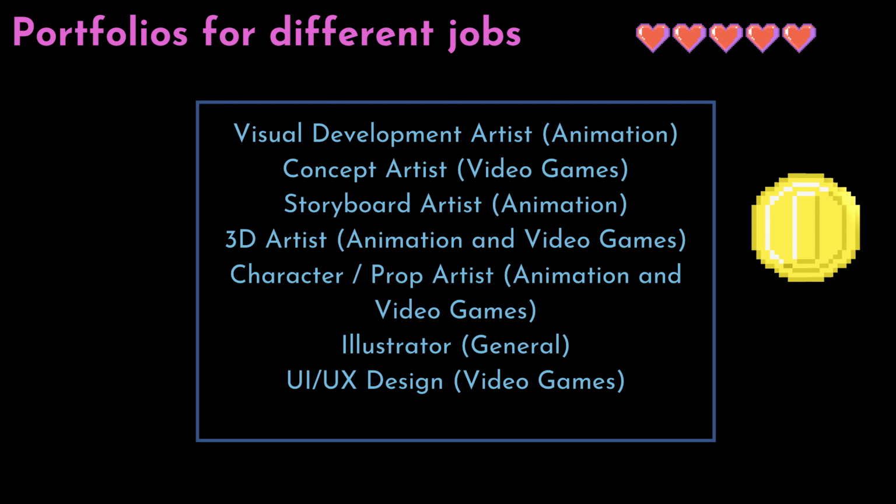Ignore character prop artist. I think that kind of falls under concept artist. But typically in AAA gaming, character artist or prop artist usually refers to 3D modeling. They are the people turning your concept art into a 3D model. But we're going to skip this because our notes are redundant.